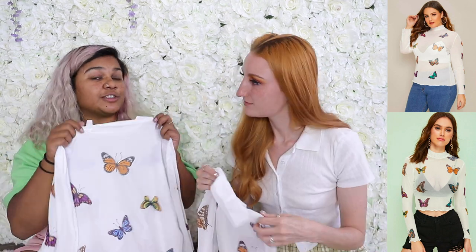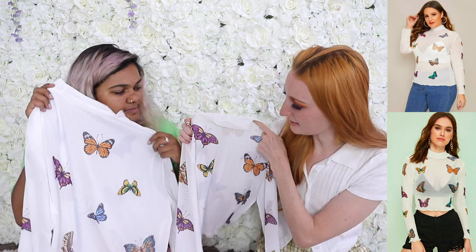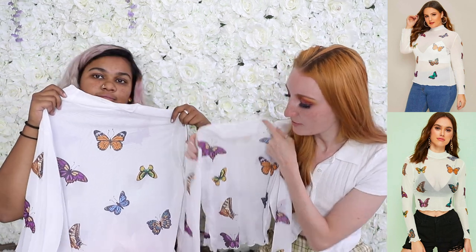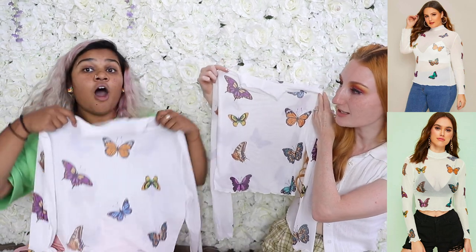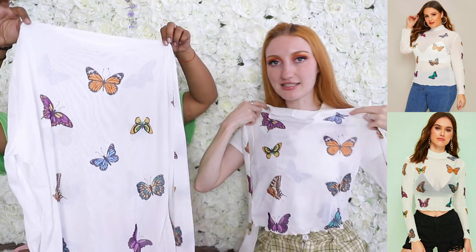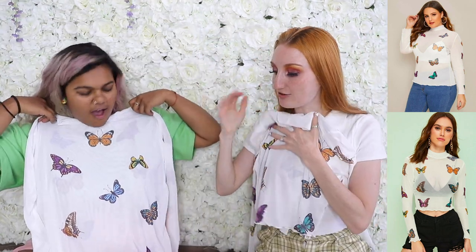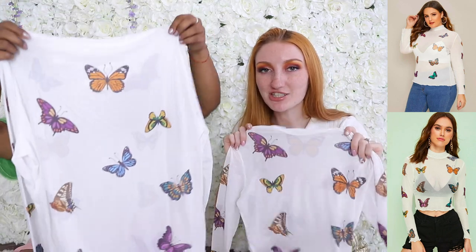Which is strange because they also have a small price difference, I believe. Yeah, I think there is a price difference. They are exactly the same, right? Yeah, they are. Oh, no, hang on. Look at the difference. Mine's cropped. Look at the length of yours. Wow, yours is full length. Mine sits above the belly button. Yours is a full length top. Oh, it's not intended to be a crop top. Yes, I see. Mine's intentionally short.